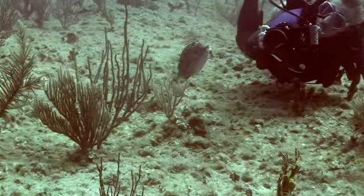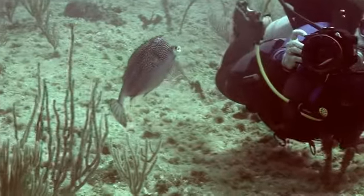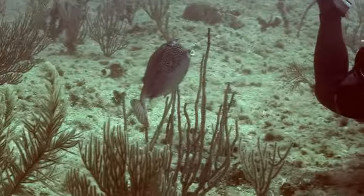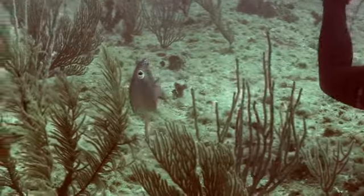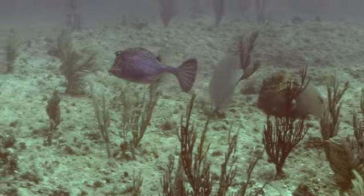Now this is the cowfish a bit closer. It's like he's whistling Dixie. Cute little thing. Very accommodating for our camera just there because they're hard to catch.